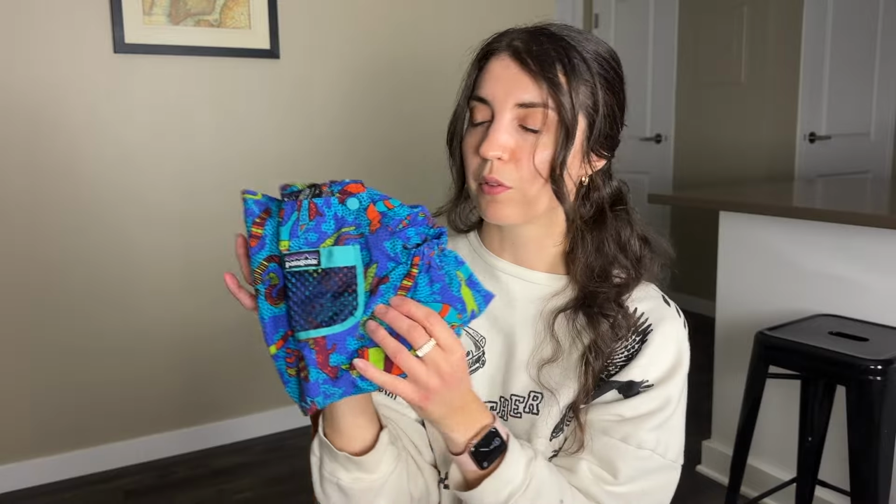Honestly, I haven't comp checked this one. This was one of those items I wasn't not going to get at the bins, and so I couldn't really tell you what I expect this to sell for. Probably not a ton, but I do expect it to be a pretty fast flip once I do get it listed. All right, and then we'll just continue the Patagonia train.